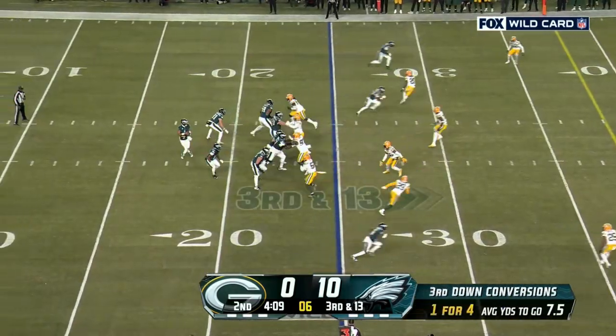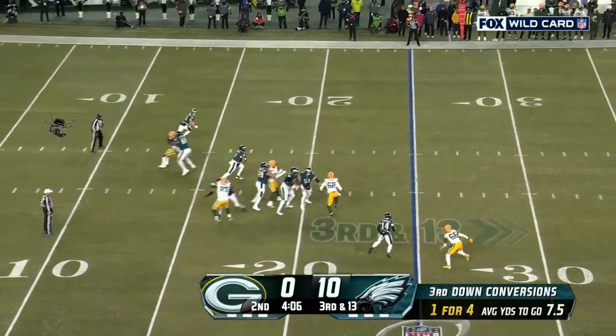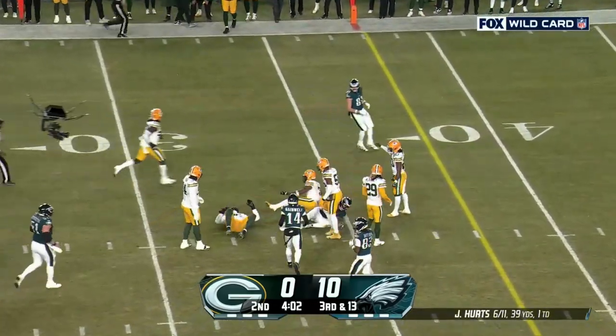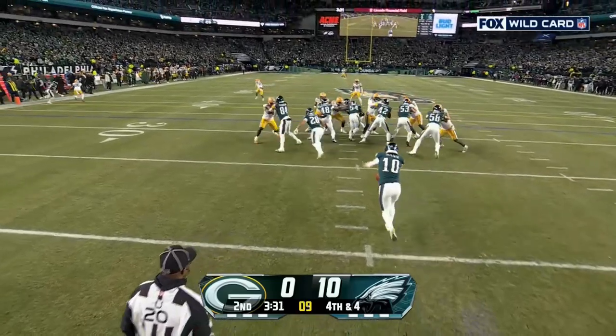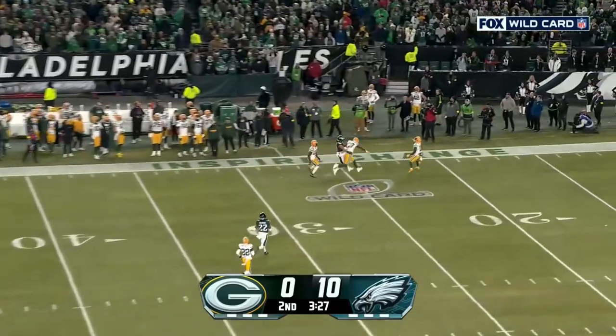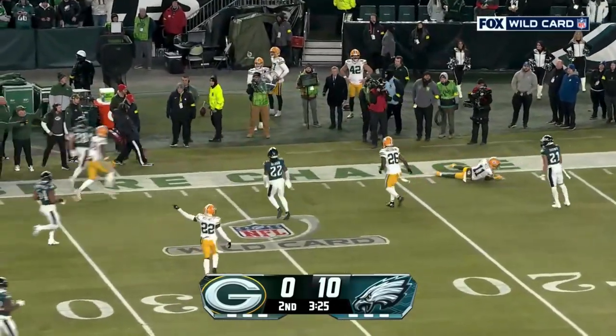This passing game needs to do something positive, which they haven't done much of today. Although a lot of room to run. Hurts going to take it. Is he going to make it? Shoulder down. He's short. Point deficit. Here's the punt. Good high kick. And it hits off someone and goes out of bounds.